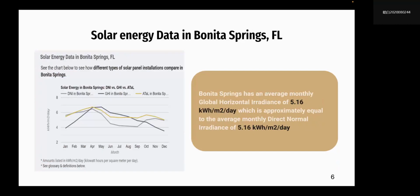Next, this shows the solar energy data in Bonita Springs, Florida. As shown in the chart, we can see different solar panel installations in Bonita Springs. Bonita Springs has an average monthly global horizontal irradiance of 5.16 kilowatt hours, approximately equal to the average monthly direct normal irradiance of 5.16 kilowatt hours. Next.